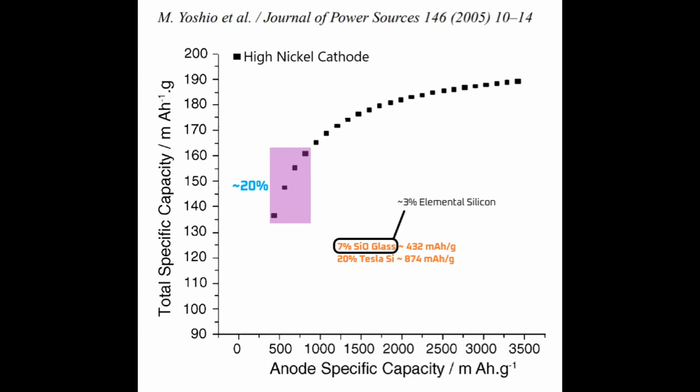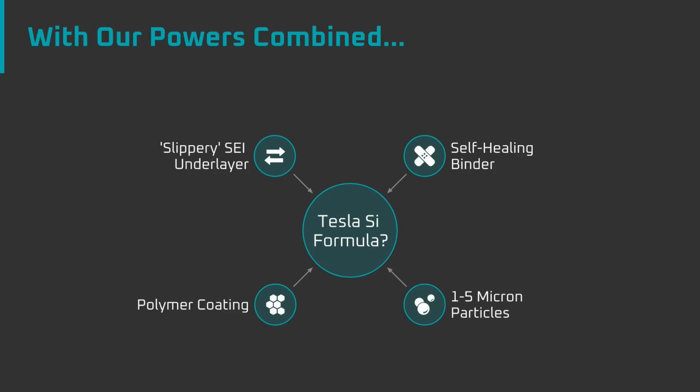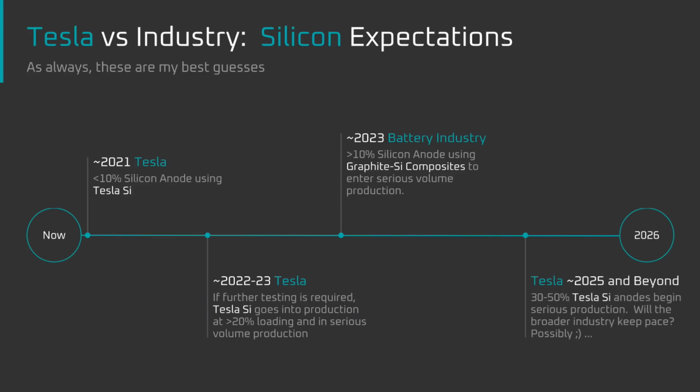In order to hit the 20% range increase, Tesla would need to increase the silicon loading in the anode from the current 3% by weight to around 20 to 30% by weight, with the rest graphite. As we saw in the Cracking the Silicon Code video, it's not far-fetched to assume that Tesla's found the right combination of electrolyte, binder, and coating to make an anode with 20 to 30% silicon work. However, it may take a couple of years before we see a Tesla battery cell with 20 to 30% silicon by weight and all the benefits that brings.